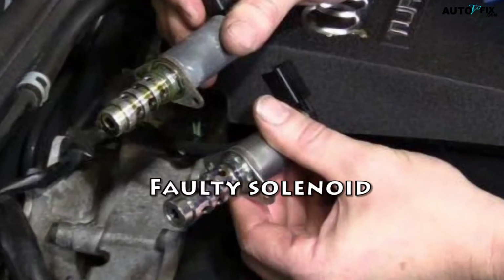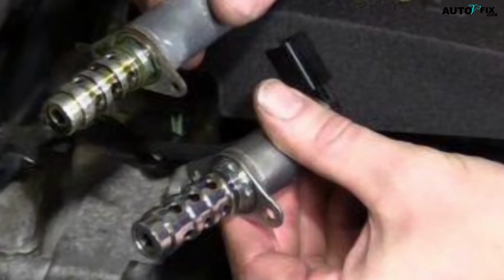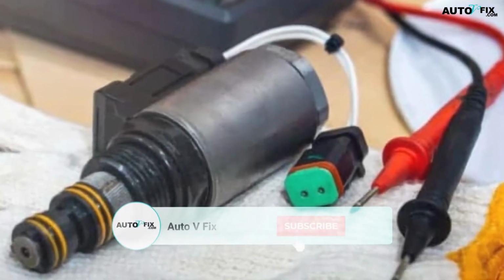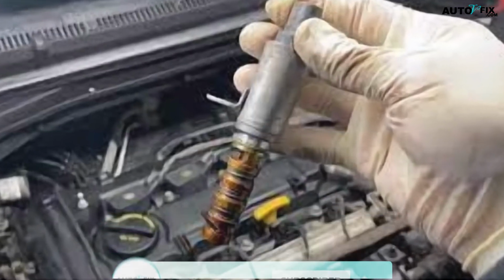3. Faulty solenoid. One possible cause of transmission over temperature is a faulty transmission solenoid. The solenoid is responsible for controlling the flow of transmission fluid, and if it isn't working properly, the fluid can overheat.